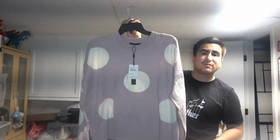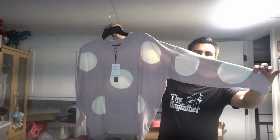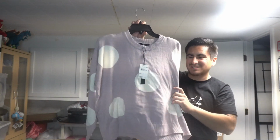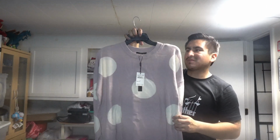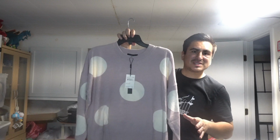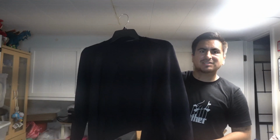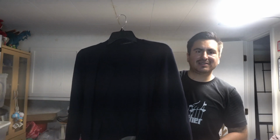As soon as I list it, hopefully it sells. Nice polka dot design to it, and you'll most likely find all of these clothes that I'm saying on my actual website. And we have another sweater from Tahari, so same thing. I'm just going to list it and shoot for the best.